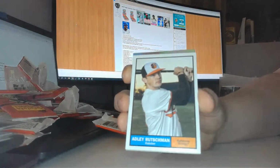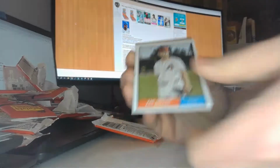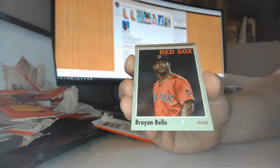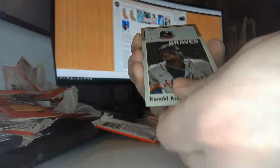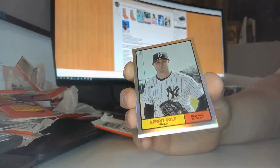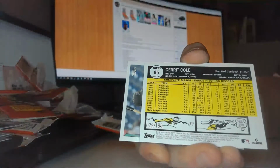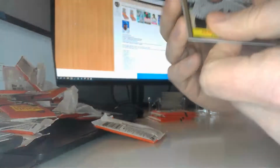First up, we have an Adley for Baltimore. We have a Zach Gallen for Arizona. Nolan Shawnow for the Angels. Brian Bello for the Red Sox. Ronald Acuna for the Braves. There's a Garrett Cole. That is the rainbow foil. I think these are numbered to 199. Yeah, this one is going to be 29 of 199 going to the Yankees. And Steve McGuire, you got yourself a nice insert there.